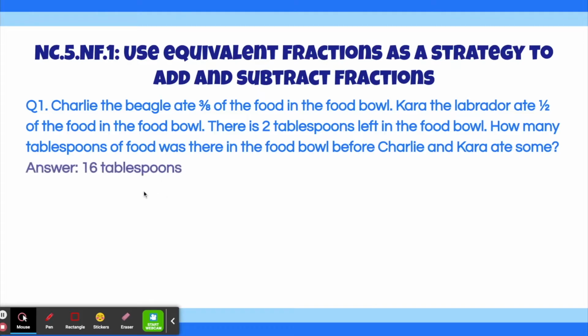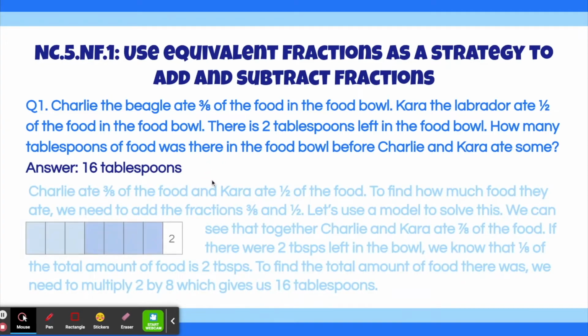Alright, so the answer to this question is 16 tablespoons. If you got this question correct, feel free to skip to the next one. Charlie ate 3/8 of the food and Kara ate half of the food. To find out how much food they ate, we need to add the fractions 3/8 and 1/2. Let's use a model to solve this. We can see that together Charlie and Kara ate 7/8 of the food, because Charlie ate 3/8, which is 3 boxes filled, and Kara ate 1/2, which is also equivalent to 4/8, so that is 4 boxes filled. So together, Charlie and Kara ate 7/8 of the food.